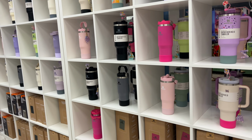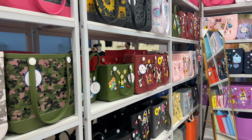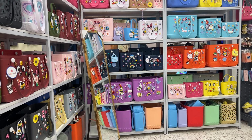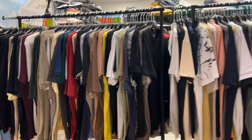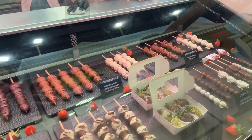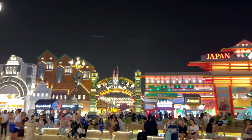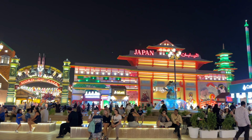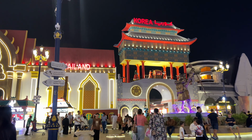Here was really funny because they had lots of Stanley cups, which I thought is just so fitting for the America section. Obviously, I didn't really want to buy anything here just because it is stuff that I could get at home in England. We even have chocolate covered strawberries in Leicester in Chocoberry, so I wanted to buy stuff that I can't really get. Then they had all the Asian areas, so Japan, they had this road of Asia, so going to Thailand and places like that.